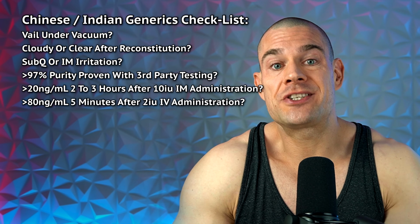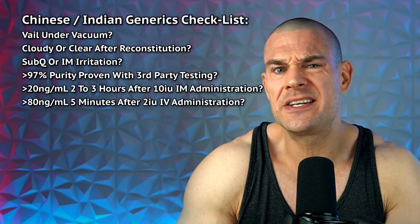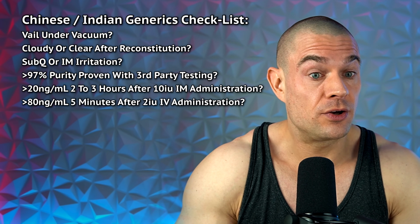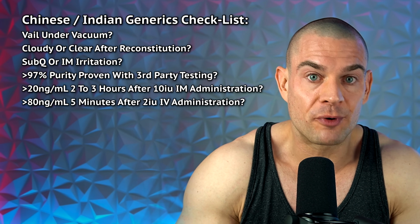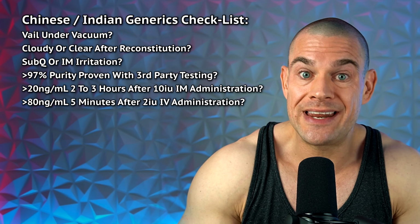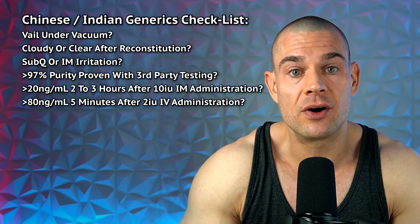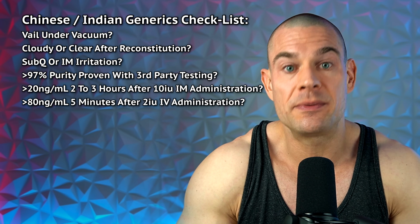And then lastly, you can do a serum growth hormone test either through intramuscular administration or even intravenous administration, albeit that that's not for the faint of heart. You could do 10 IUs intramuscular, let's say 2 to 3 hours before checking serum growth hormone levels, after which serum growth hormone should be at least over 20 nanograms per milliliter, but ideally within a 3-hour window, it should be over 30 nanograms per milliliter on a 10 IU administration.